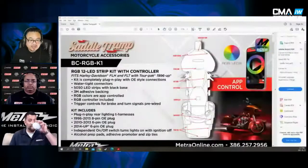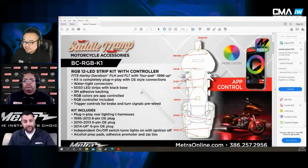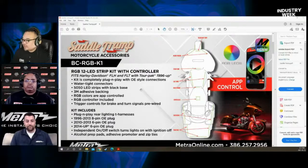But all right. Keeping on the theme of Saddletramp, we want to move through because, like you're always saying, there's a lot of stuff. So I'm going to keep us on pace. Let's take a look at the new RGB 12 LED strip kit with controller, specifically from Saddletramp.